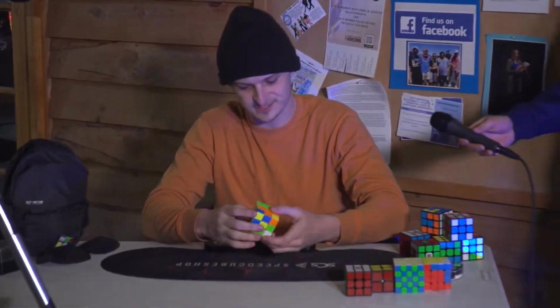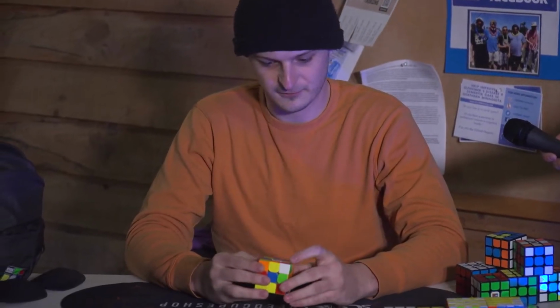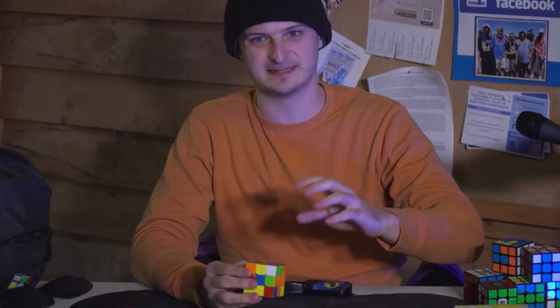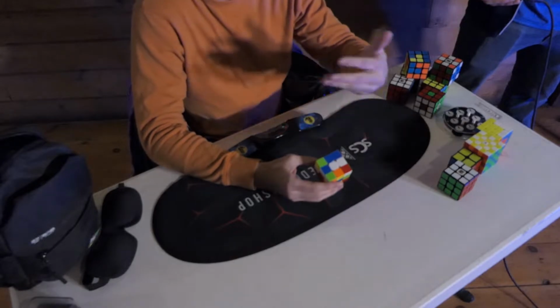So I'm going to talk through what I'm doing here. The first thing I'm going to do, I'm just going to start. Each location on the cube has its own letter. And so I build myself a set of instructions on how to solve the cube that's essentially a string of letters.